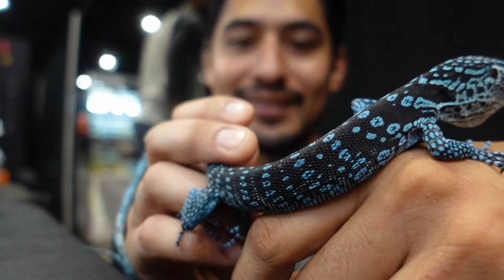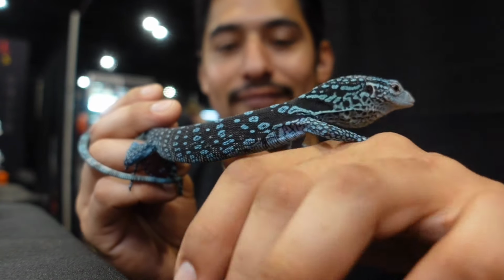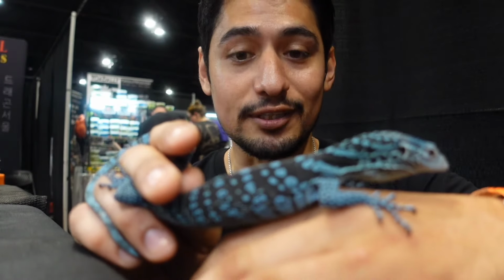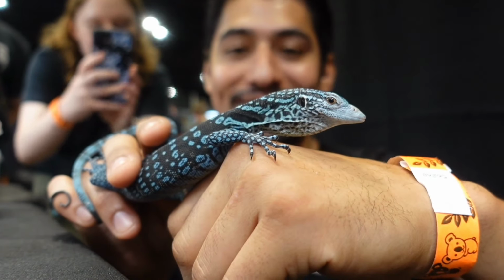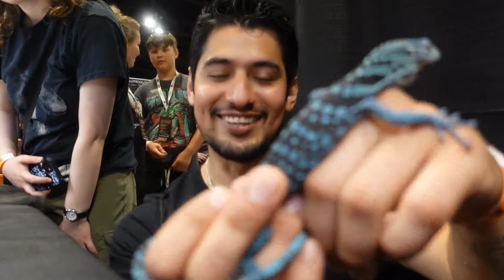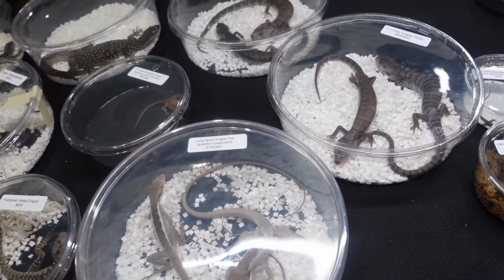So freaking cool. And this guy is what, 2 months old? 3 months. 3 months old. So they will get maybe 5 times this size. But the pattern and color will stay the same or will actually get better. First time ever that I held one. Holy shit. You will always find something here.